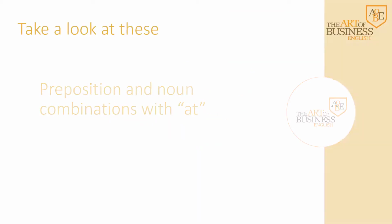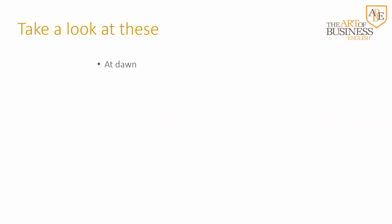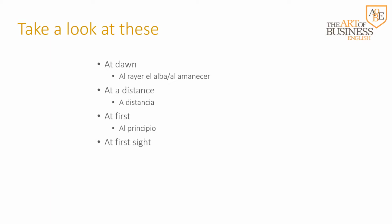So you've got the first one here, which is at dawn, okay? Now, at dawn is al alba, or al amanecer. And next one is at a distance, so a distancia. Moving on from there, we've got at first. Okay, so at first is al principio. And the next one is at first sight. Now, at first sight is a primera vista.